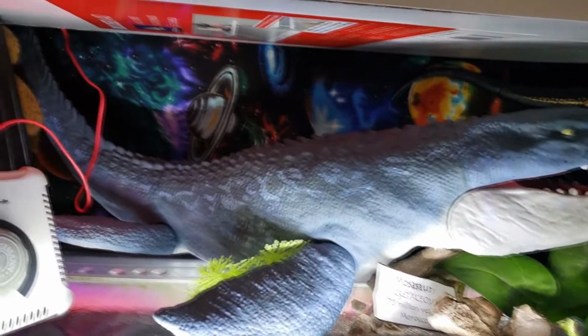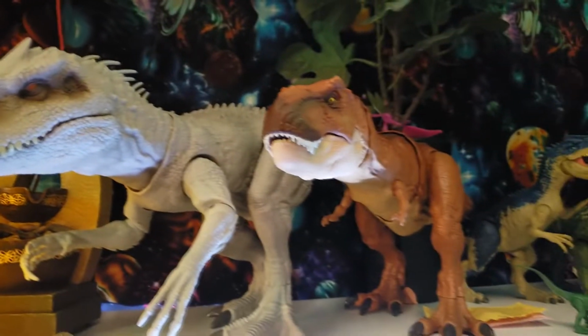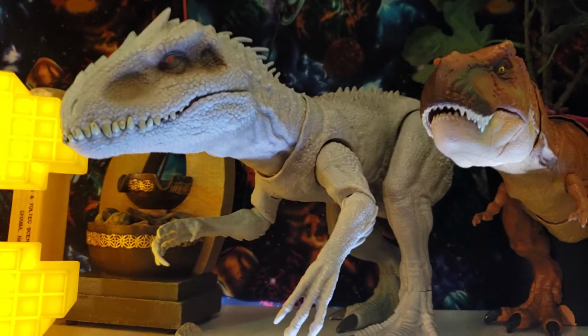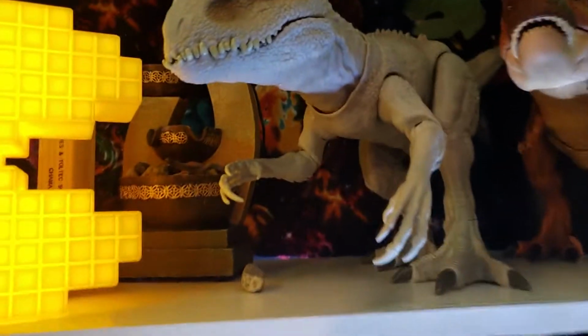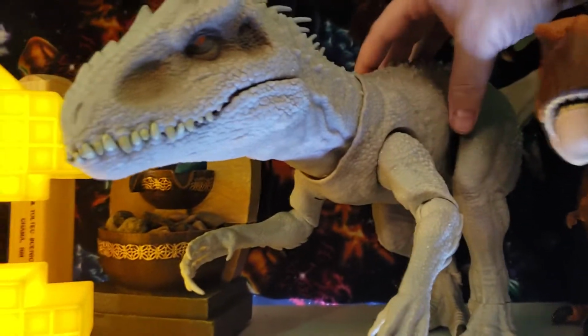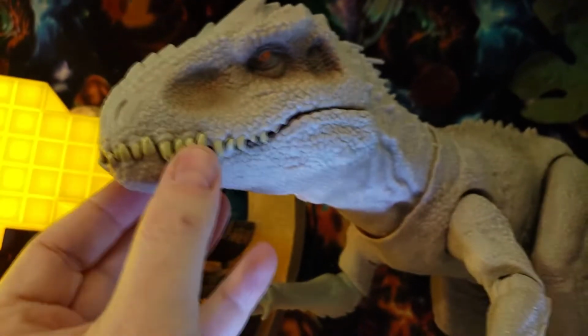Alrighty guys, well, speaking of fictional monsters, coming in at number 7 is my Indominus Rex, seen up here on my shelf next to my T-Rex, which he kind of dwarfs. This is an awesome looking figure. He makes a ton of noises. I did a full review on him a few months back. He is really damn cool. I don't know if I could get him to go for you guys. I can't remember where all the buttons are on these things, but he looks really damn cool.